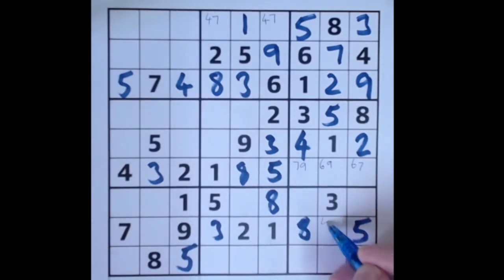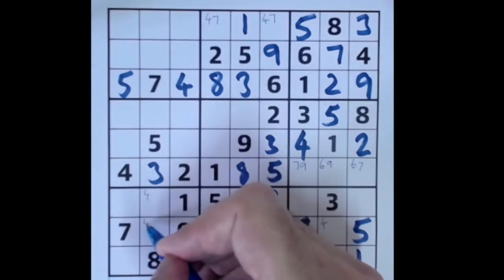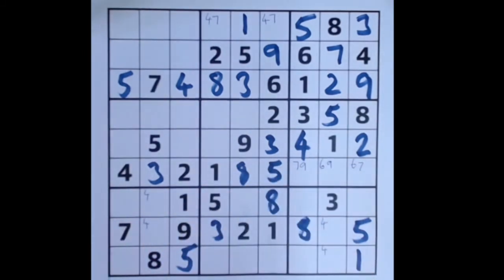4 down here is a pair. Okay, you see 4s in this column, blocking here, so we can fill in 4 here. 4 is a pair here. You can see down this column here, this blocks. I'm filling in pairs, numbers that I can see that are pairs. This is usually a good technique.